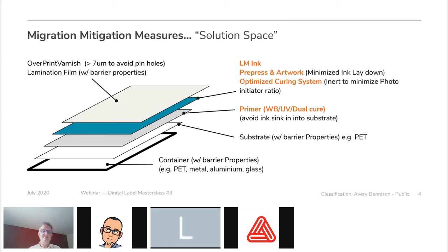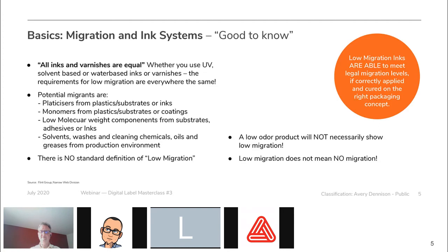In the end, you could also add some overprint varnish or some lamination film to prevent the offset migration. However, we are trying to work with the orange areas, which means low migration ink, pre-press and artwork, an optimized curing system, and primer case by case in case you're using paper face stock.